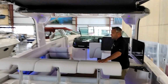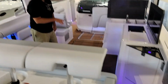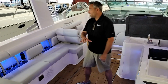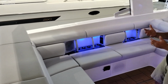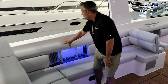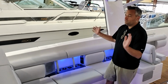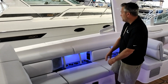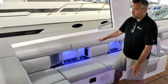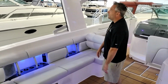Moving forward into the cockpit, you see they have done a great job of making it very, very streamlined. It's very simple yet elegant, very European feel. They use Cool Feel product. It can be 110 degrees outside, sun beating down, and it's still going to be very cool to the touch. Speaking of cooling, all of the multitude of cup holders are cooled as well, so keep your drinks cold even on the hottest of days.